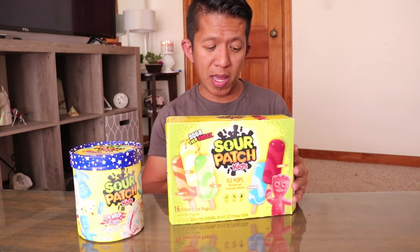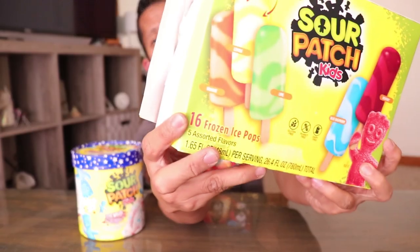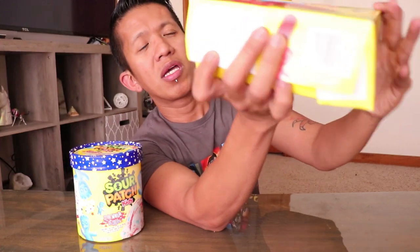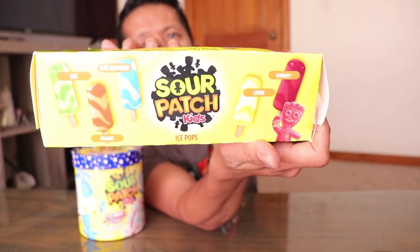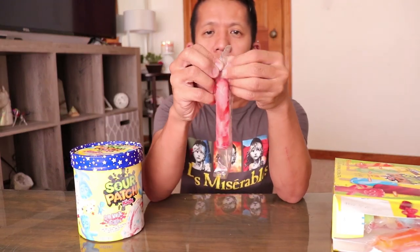So I'm gonna try the Sour Patch Kids Frozen Ice Pops first. In this box it contains 16 frozen pops. It has 5 assorted flavors. It comes in lime, raspberry, orange, lemon, and red berry. So I'm not gonna look, I'm just gonna pick whichever one I get. And this one is the red one, so this is the red berry. So I'm gonna open this up.